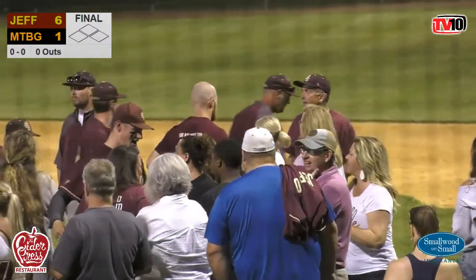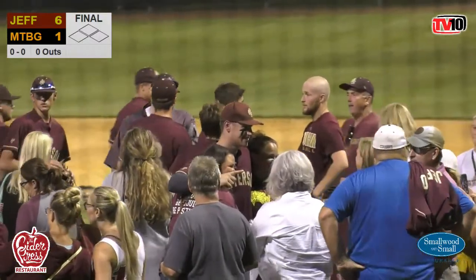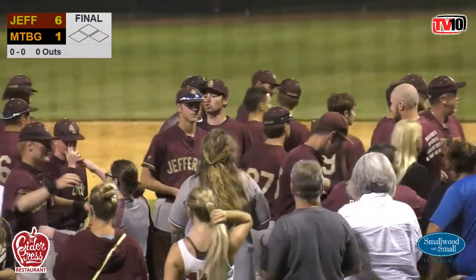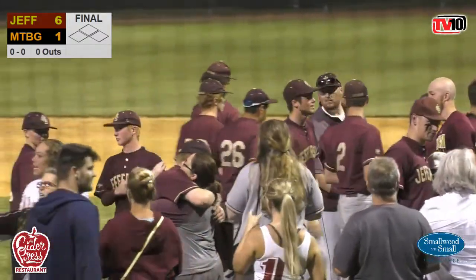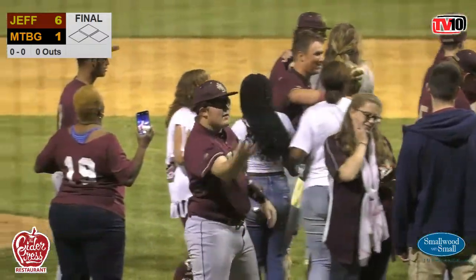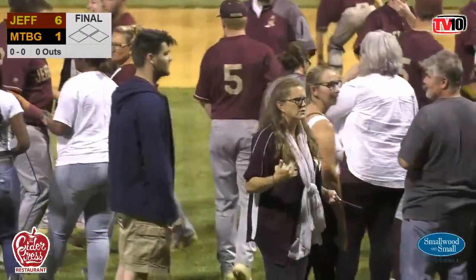Well, Matt, as we break this one down, let's take a look at some of the individual numbers, and another tough outing for Joe Paulson. His third loss of the season. I think all three have come against these Jefferson Cougars, and he pitched well enough to get a win. Just really one bad pitch, if you will, that grand slam home run.